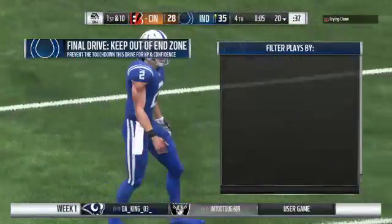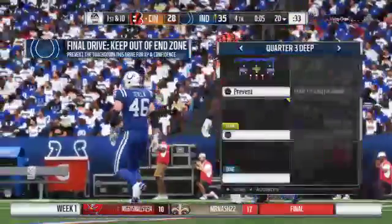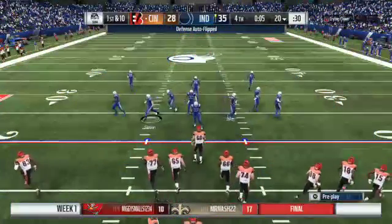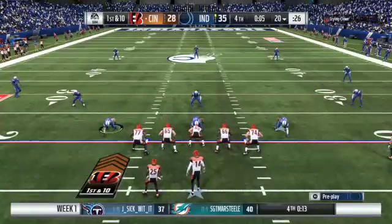Cincinnati now ready to take the field. They have time here, partner, for just one final heave. And I have to look at it from the defense's perspective here. We know what they're going to do on offense. The Hail Mary, try and get guys down there and throw it in the end zone, tip it around and catch it.